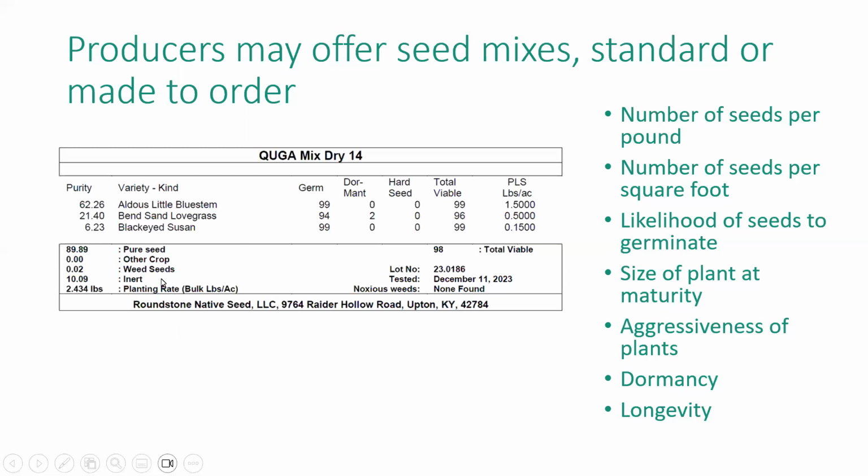On this label, it tells you the pure seed, the purity. It gives you how much you would plant per acre. That's based on number of seeds, and that has to do with seed weight, but these numbers are based on percentage by weight. We have PLS for each seed and information about germination and total viability and purity for all the species involved.